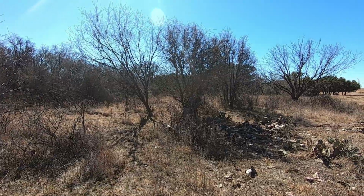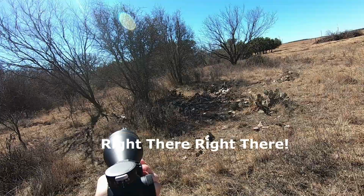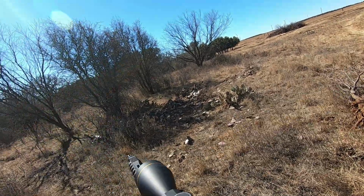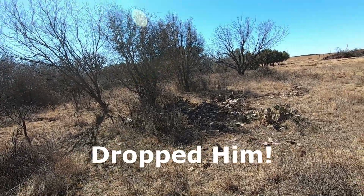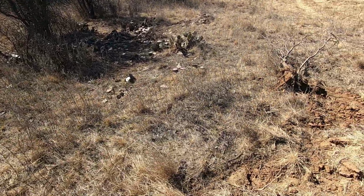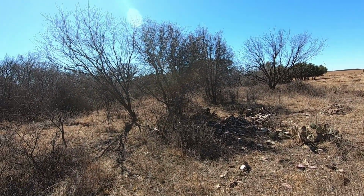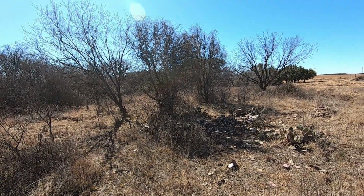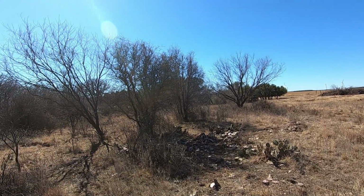Just off in the distance, I noticed some movement. Dropped him. Now, that was honestly a perfect headshot. All I could see was his ears looking at me, and he started trotting my direction. And once he slowed up, I put the crosshair right between the 2 ears, and I squeezed the trigger, and he went straight down, which was awesome.